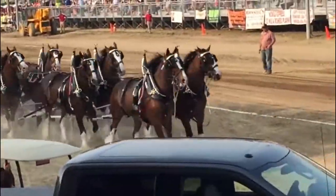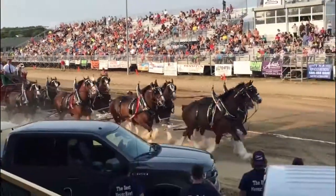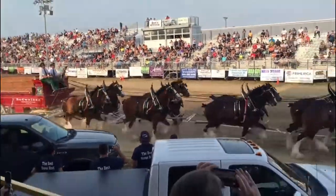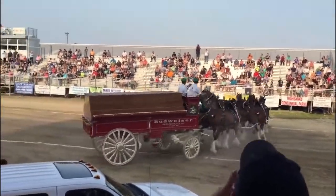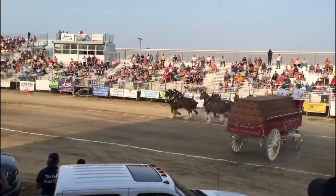Notice how effortlessly the driver handles the hitch. He holds the 4 pairs of reins laced and fitted in each hand, giving him individual control of each horse. Each pair of horses in the hitch has a specific job to perform as part of the team.